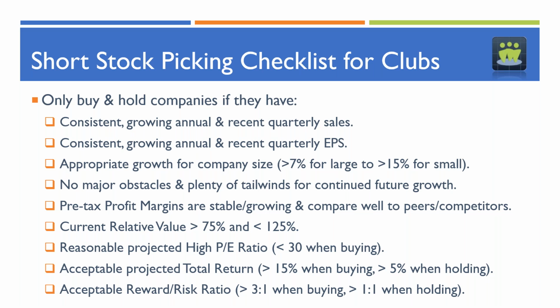We also like to see pre-tax profit margins that are stable and growing and comparing well to peers and competitors. So that is something that requires a little extra research to find those industry averages and see how a particular company sits within its industry group. We like to invest in the best, and we've got to be able to identify who are the best companies in any industry and how our selected company compares to those.